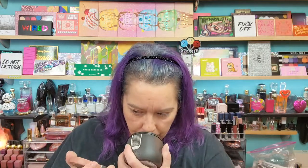All right, then we'll do the hair again. Tweaked by Nature. This is the original cleansing, volumizing scrub. And they do smell good. It has like an amber vanilla scent to it. Their stuff always smells so good. Yeah, like a musky thing.